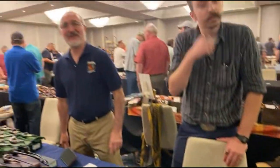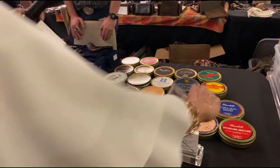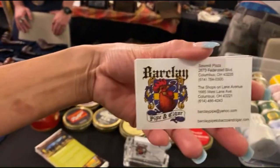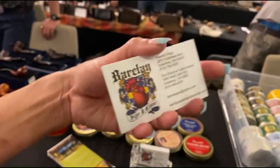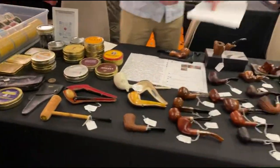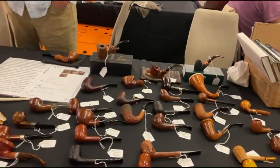Thank you, guys. Thank you so much. Is that your card? Those are cards? Oh, okay. So this is them. Again, some are sellers, obviously. Some are makers. And this is a place called Pipes and Cigars. Hey there, Hobbiton Piper, Kevin. How are you? We're here live going through the tables so you guys can enjoy it and see what we have.